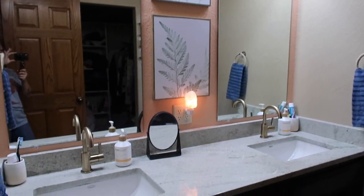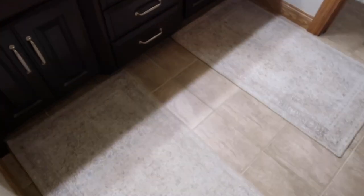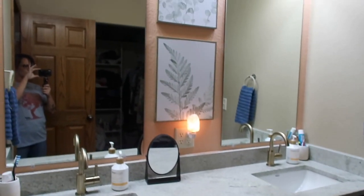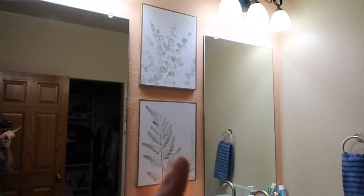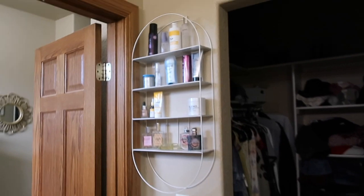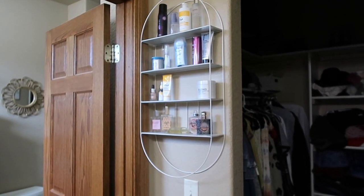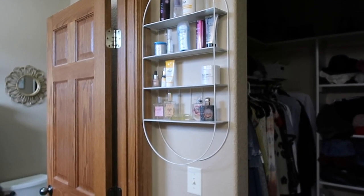But yeah, so this is simple. I didn't touch anything down here. Kept the same two rugs that I had in here before. I did have a white shelf in here that kind of held some of my products and perfumes and things. And I moved that over along this wall. So it's just kind of in the back. So being it's not so cute.